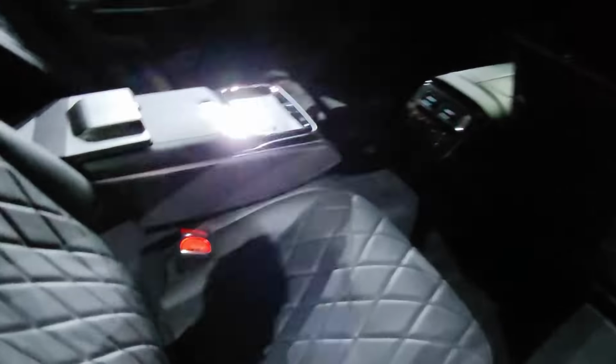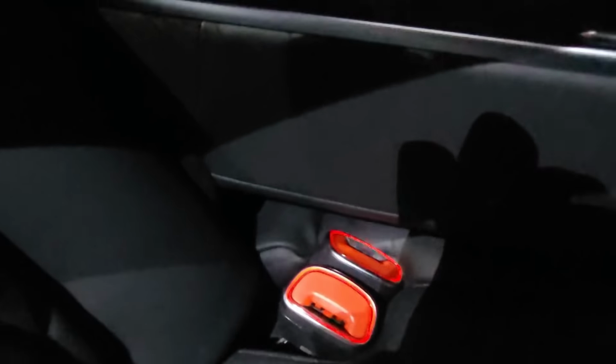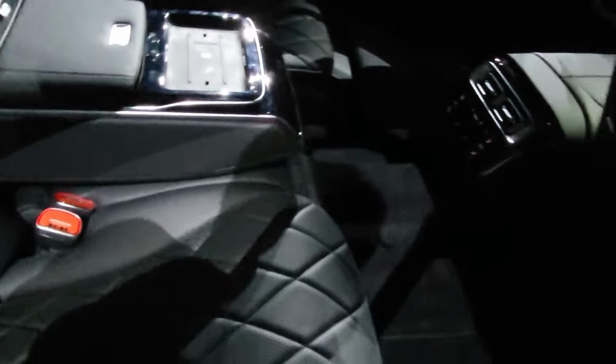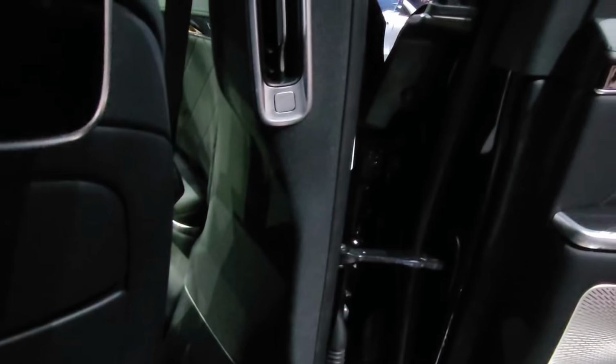Okay, the rear seats. Look at the seatbelt buckle. There are lights. These are all the things that your car doesn't do. Right, the iPad tablet is not here. Okay. Oh my god, it's just really nice. Really, really nice. Alright, finishing and all.